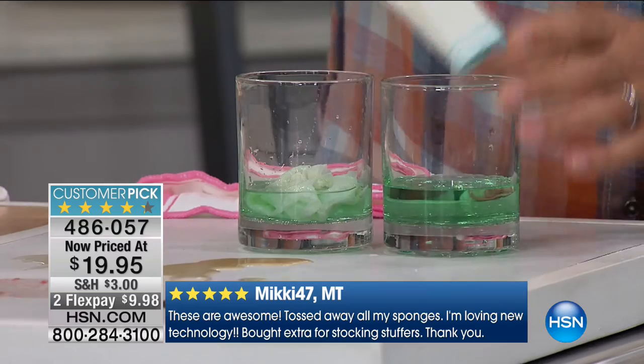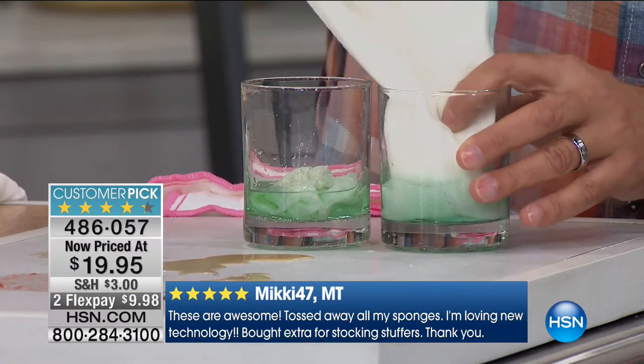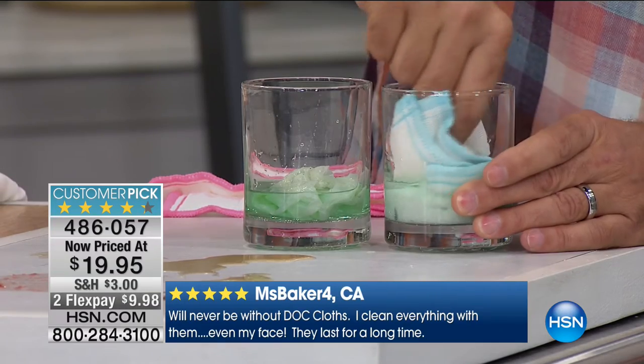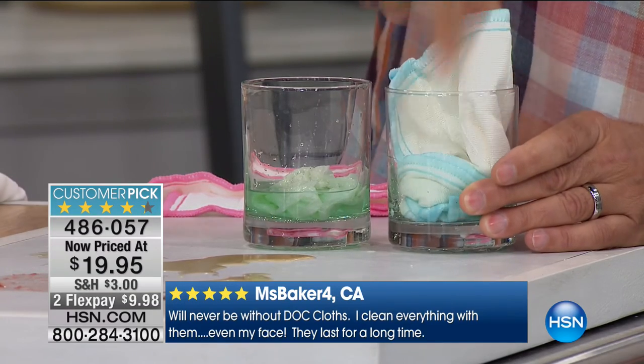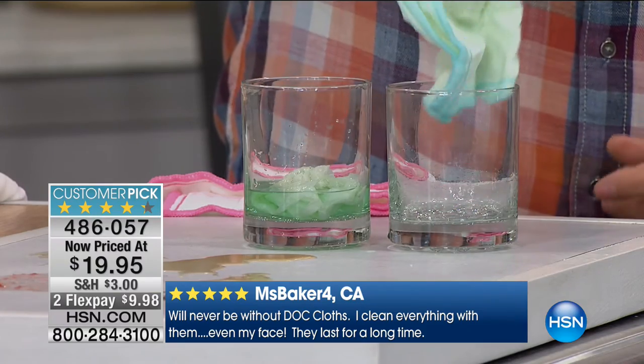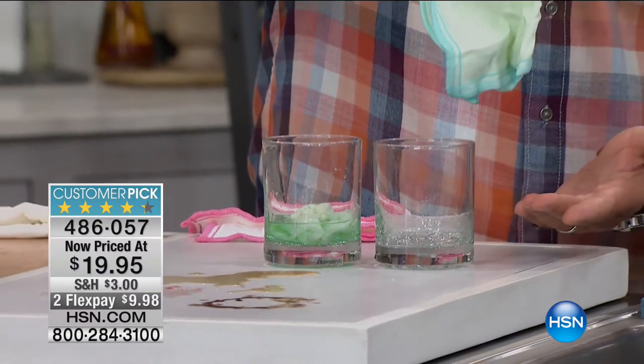Now I'm going to take a dot cloth and I'm going to stick it inside this glass of water. Now watch this. This is what's really neat about it. Because remember I said it's very, very absorbent but porous at the same time. It's kind of a contradiction in terms. But watch this. When I pull that out of there, all the water is gone.